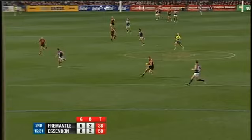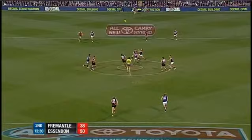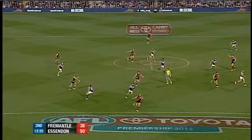Have another look at this goal from behind the goals, and he summed it up well. He's a smart player. Just drew it back beautifully, bounced it into the square, but he's having a pretty solid night, Dyson Heppel. Not kicking the ball a lot, had a lot of handballs, but getting his hands on it. Here he is again. Never quite sure about the bounce on a firm track, are you?